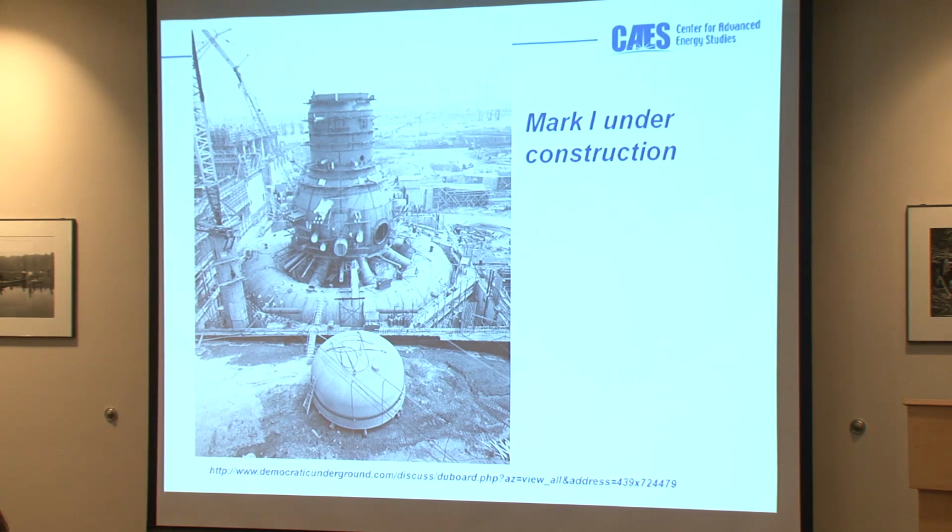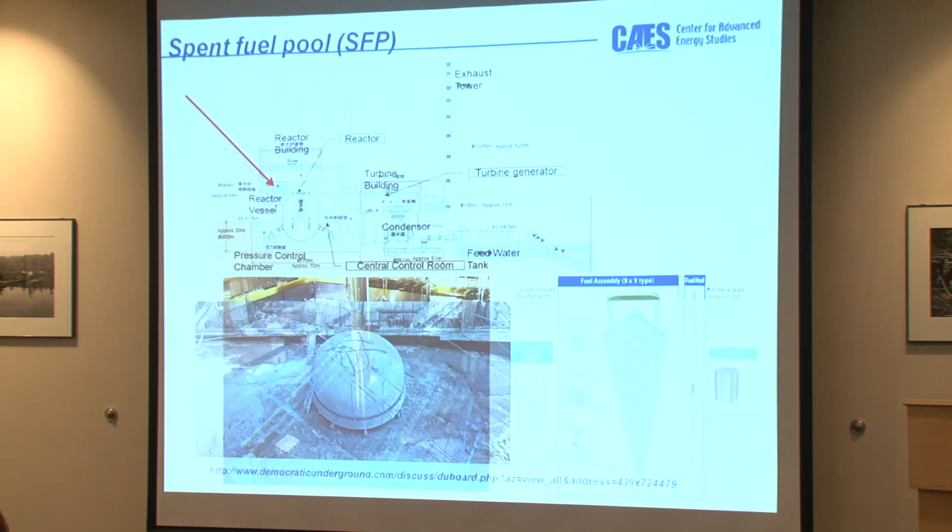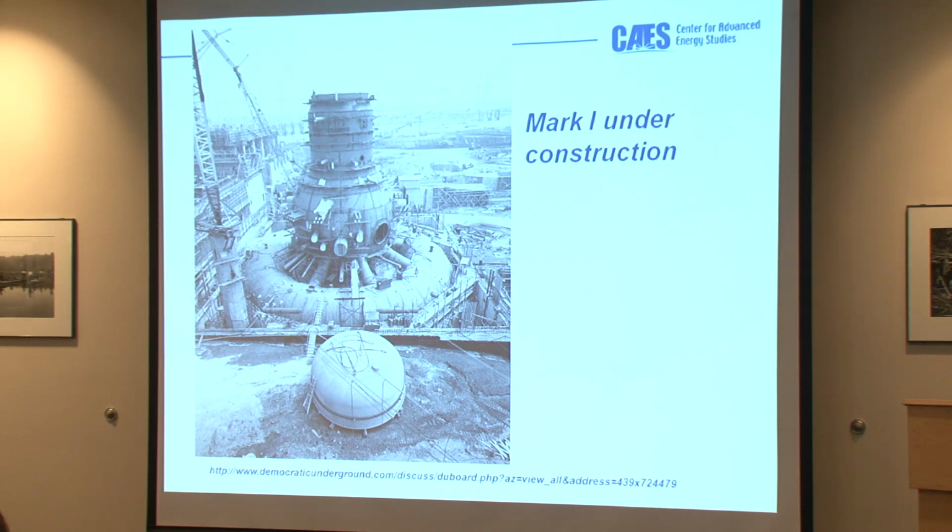All right, here's again under construction. Incidentally, this torus here, the radius is something on the order of as big as a 747. You could stand inside it, and it's a huge dome structure, a huge fuselage-type scale. Okay, so that's the length scale thing.